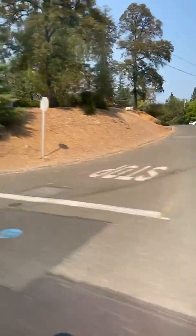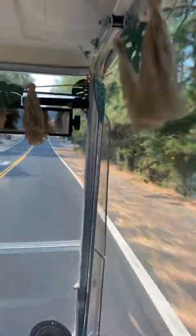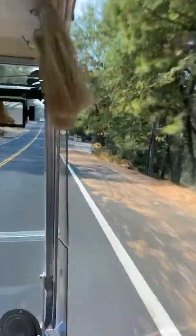So we're about at 2 miles right now of the 4-mile loop. There's Clive.